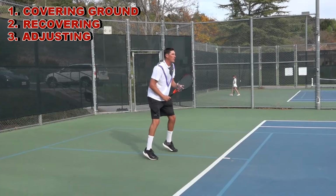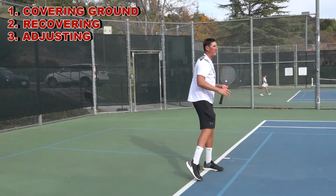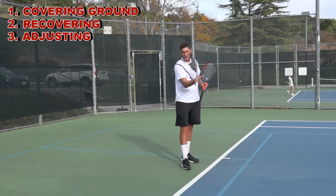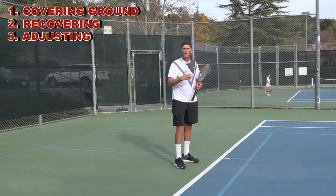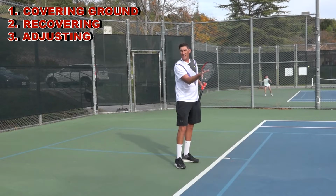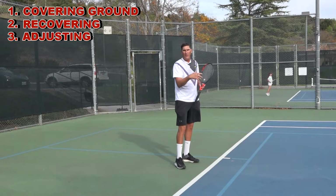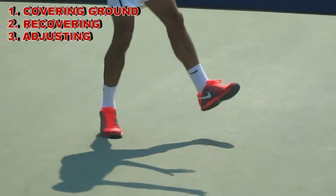So what I like to see when the ball's within decent range of where I already am, we come off that split, we bounce around a little bit, and we make sure to really achieve a great point of contact. That's what those good small adjustment steps are going to achieve for us, a really consistent, solid point of contact. Federer's great at that. Pretty much every pro is great at adjusting around the ball.